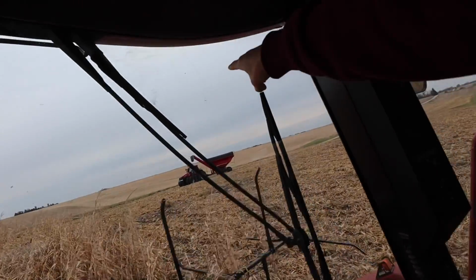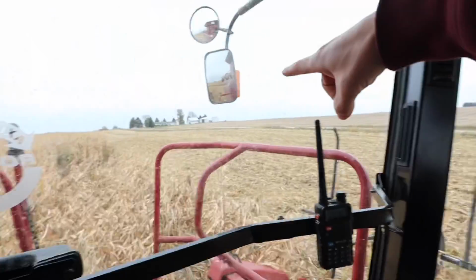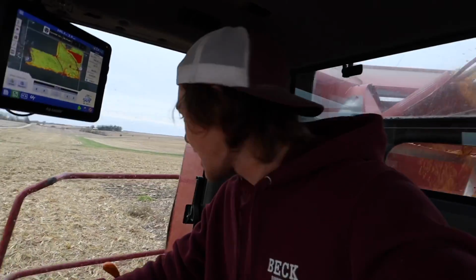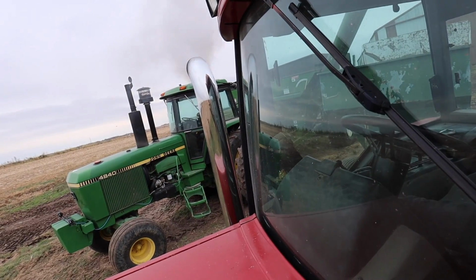Whoa, there's a bald eagle right there, and he was like 50 feet from the combine. Oh, he was after that rabbit. Oh, I wouldn't want to be that rabbit. Let's see how she starts. This tractor here, I don't know what it is, but boy, you hit the key, she starts right up.